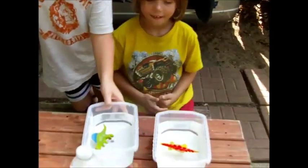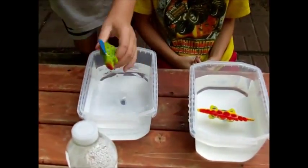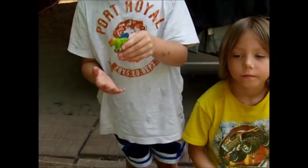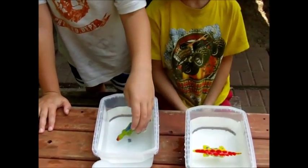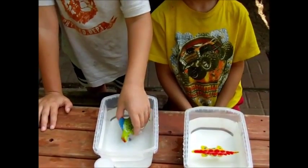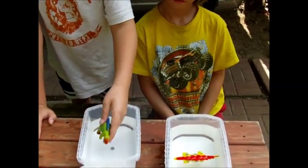And this one's mine. It's named Spotty because it has spots on it. And mine has a bunch of water in it so it can float high. And it sometimes can stand, it will float like that.